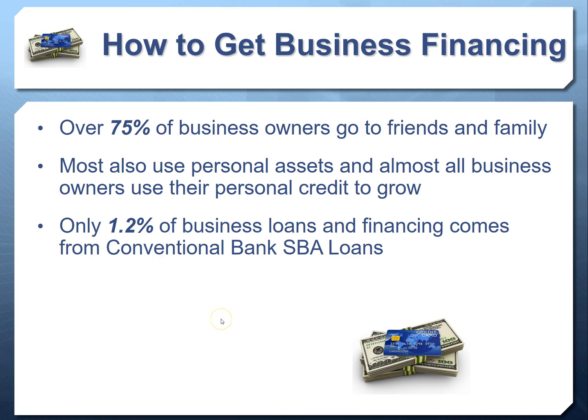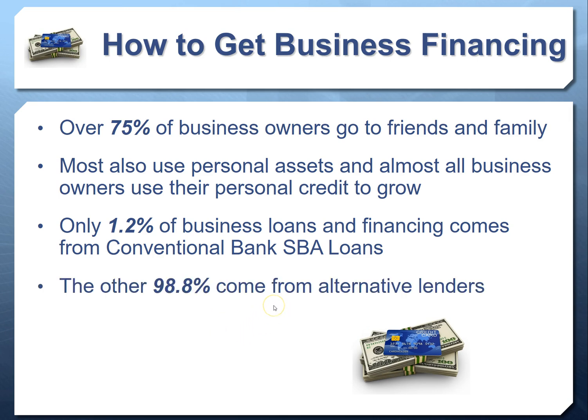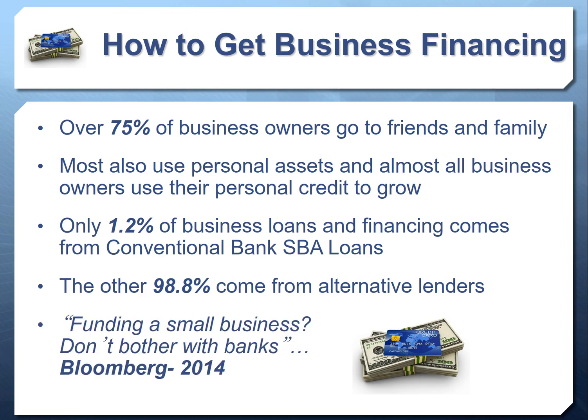It does not come from Bank of America, Wells Fargo, and these other conventional banks. It's coming from alternative lenders. This is where 98.8% of financing now comes from when it comes to small business financing. Now, per Bloomberg, funding a small business, don't even bother with the banks. And this is very true because the banks have very stringent requirements to get approved.